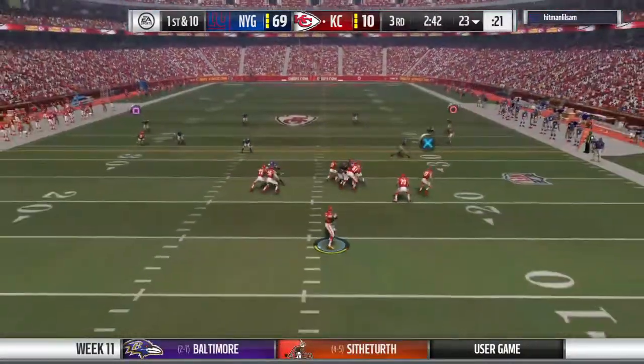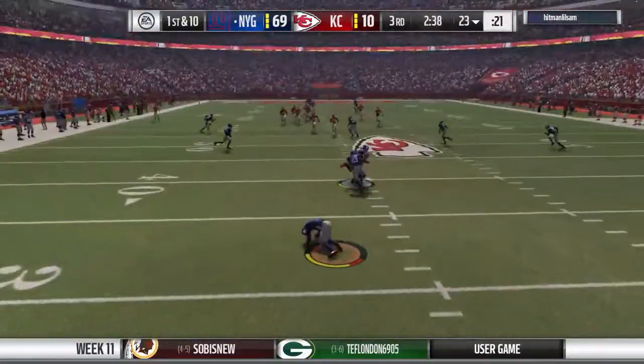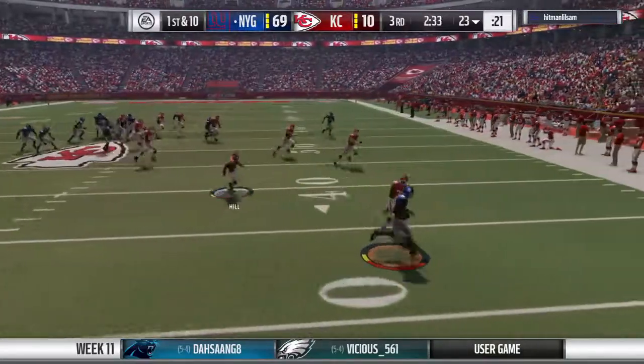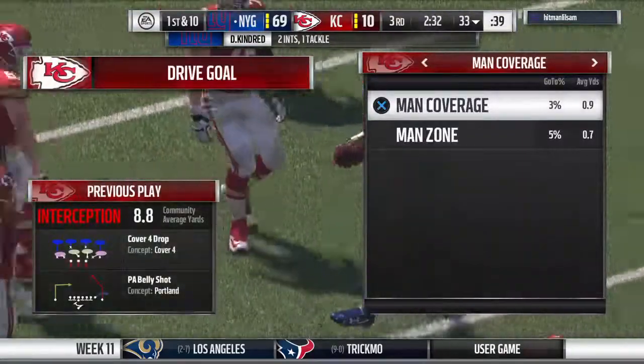Now a play fake here on first down. He's going to fire one deep over the middle. And my goodness, another interception. A great read, and it's picked off. And they have the football, and will set up shop at the 33-yard line.